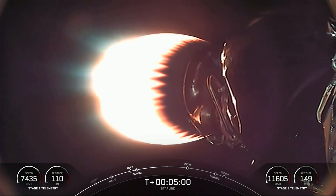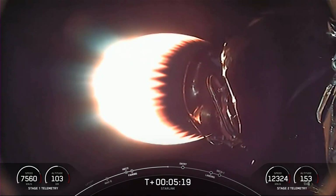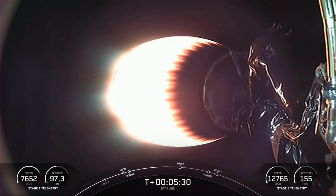And as an update for our first stage, it is still performing nominally and still making its way back to our landing site. Both vehicles are on a nominal trajectory. A successful return of this booster, again, will mark SpaceX's 189th landing to date. And as I mentioned earlier, today's Starlink mission marks SpaceX's 228th mission overall and the 29th mission just this year.